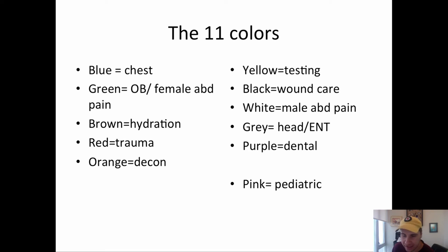Gray, head and ear, nose and throat issues, and purple for dental. And pink, that's why I put it separately. I may do a video on pediatric. I mean, not many people have kids, but some people do, and if you want to put a kit together for pediatric, that would be interesting.